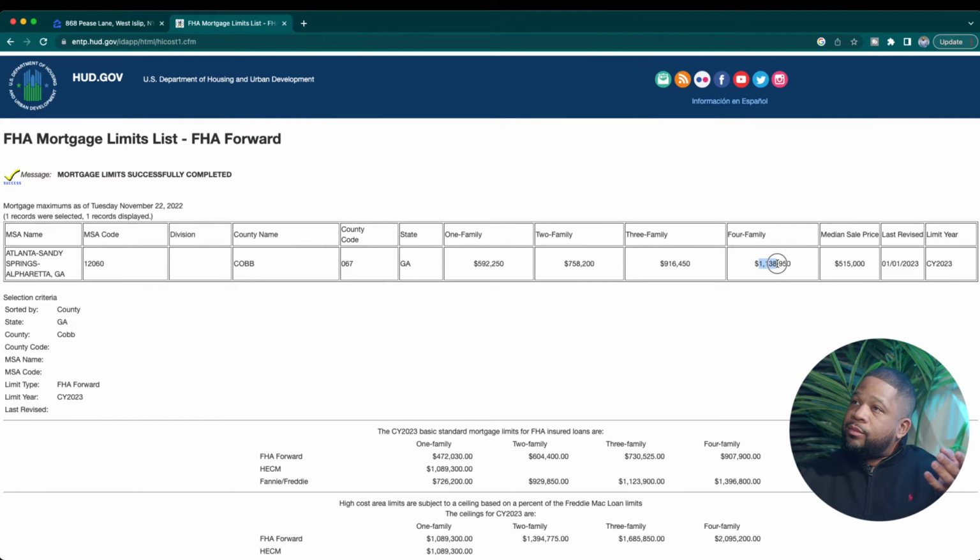What's a four family look like in Georgia, though? I don't know. It could look like whatever. You can get up to a million. It don't matter. That's still crazy. And that's only if you qualify. Only if you qualify. That's pretty dope. Okay. So that's how you find your loan limits.